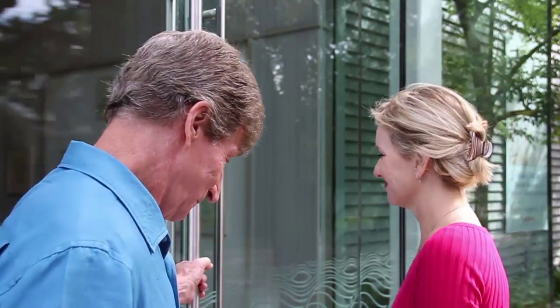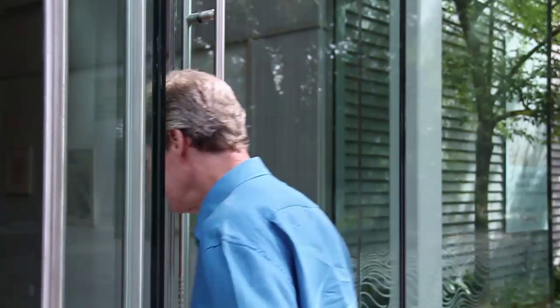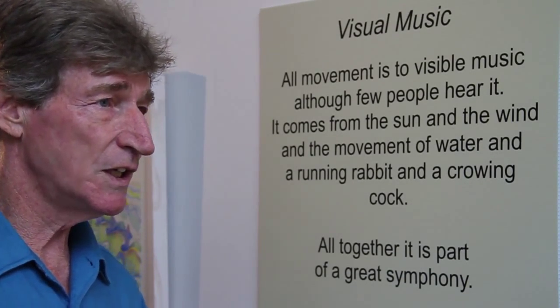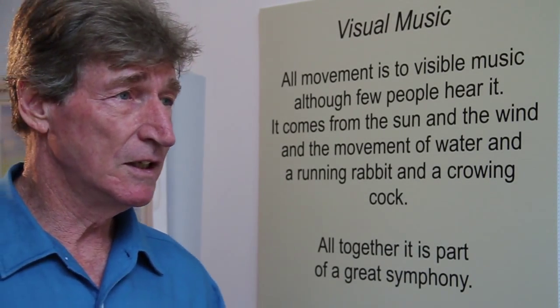Hi, John. Hi, Laurie. What are we going to see today? This is an exhibit called Visual Music, and it focuses primarily on the musical aspects of Daddy's work. My father frequently wrote about a thing that he called visible music or visual music. This is one of those quotations that he wrote in his journal.